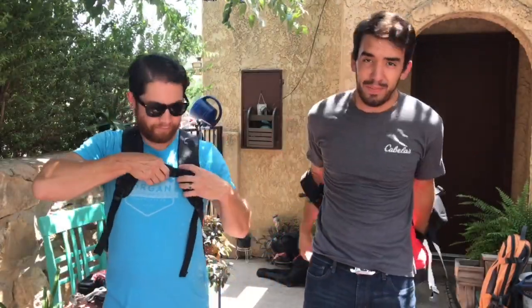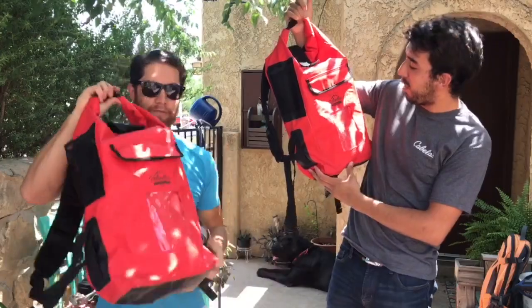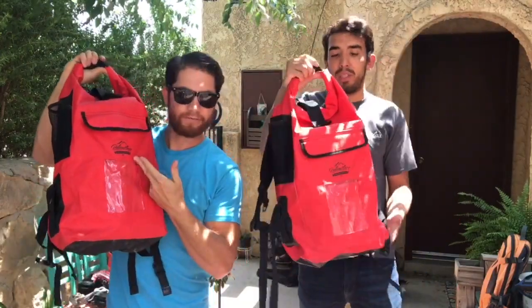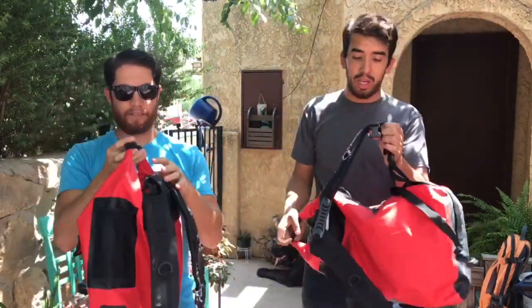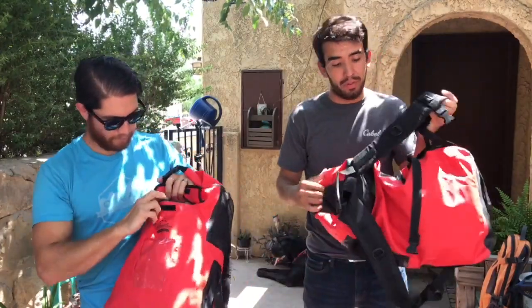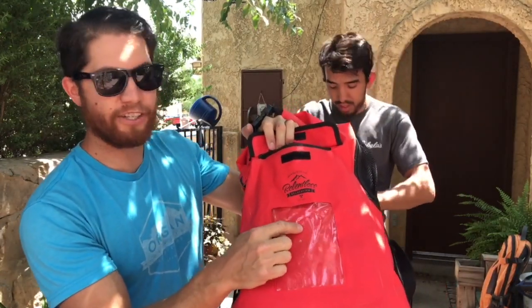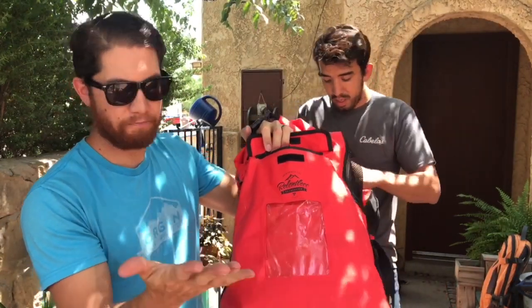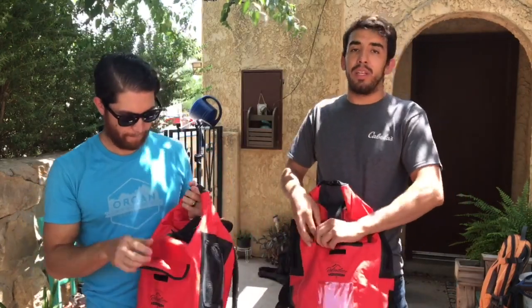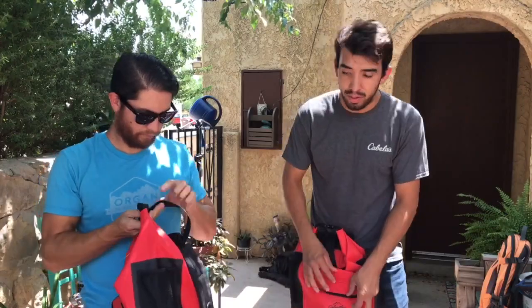Here we got a dry bag, and it's made by Relentless Recreation. Found it on Amazon. It's pretty cool. It's got a backpack style. A lot of dry bags are sack style, so that's a little bit different. This part is not waterproof, but in the fine print it does say just water resistant. So it's cool to keep your items that can get wet, but you don't want them floating in the river.